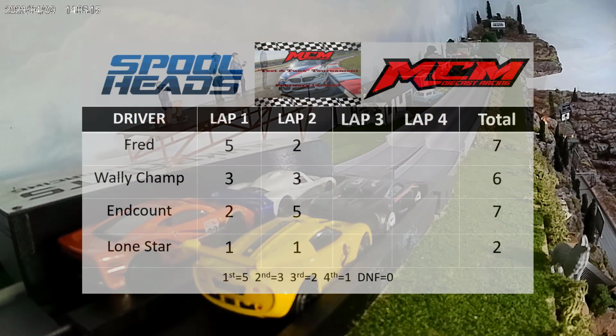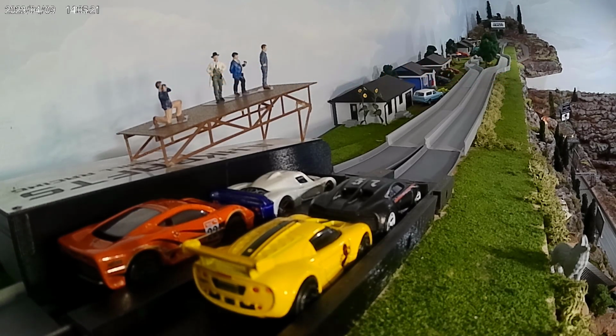We got a tie for the lead with Fred and N Count, and Wally Champ is sitting there at 6 points. Lone Star's at 2. N Count now gets the pole position. Lone Star's next to him.